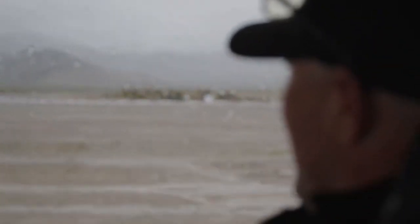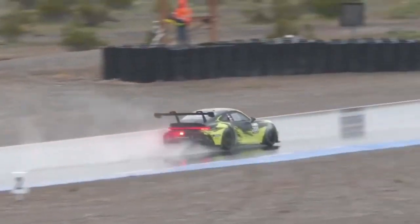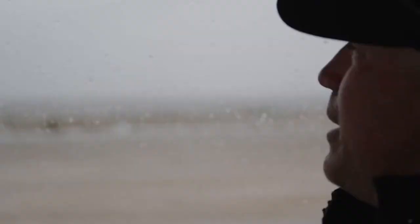It's quite challenging, as some people have found out. And with this weather, it's even more challenging. But it's got a lot of undulation, and it's quite fun. It just takes a little bit to learn. It took the members quite a few days to learn this track, but once you learn it, it's got a great flow to it. Certainly looks like it.